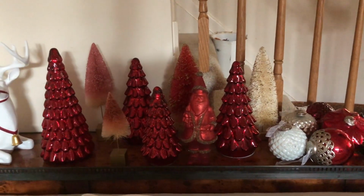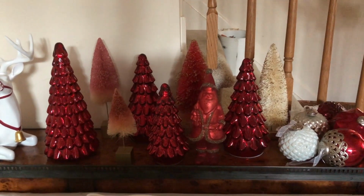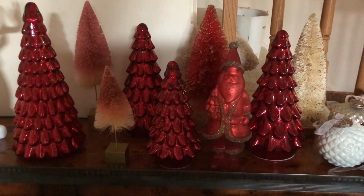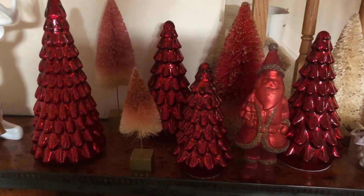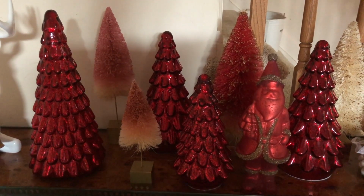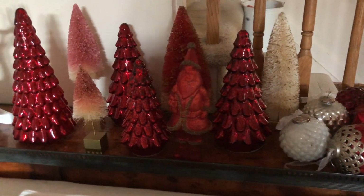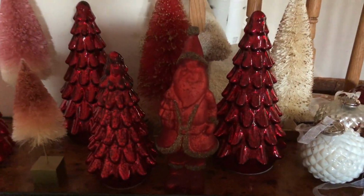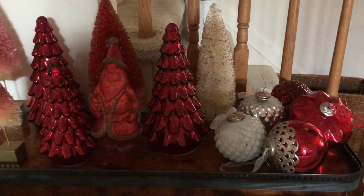Reindeers from Target. And then I have all these mercury glass and bottle brush trees. Mercury glass, I don't know where I got these red ones from. The bottle brush, I believe some are Target and some were Pure One import, and the Target ones were from Opal House. And then there's a Mercury Santa Claus, and then it's just some big Mercury ornaments.